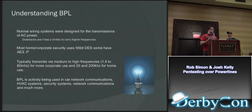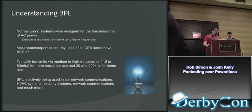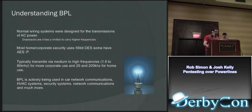So if you're using high speed transmissions over power line, then you get shorter distances. Transformers and stuff like that are really going to mess with broadband over power line, or BPL. But if you're doing slower transmissions, a couple kilobits a second or something like that, then you can do it over a long range. And that's what the utility companies are going to be doing.